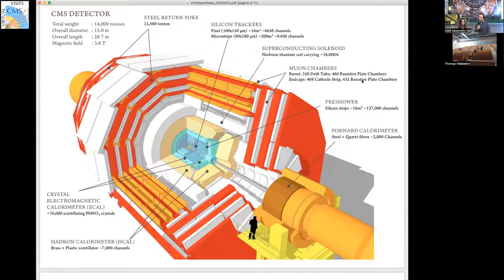We have DT, so drift tubes in the barrel, and you see the structure of it, what you see there on the pointer. We have DTs in the barrel, and then we have RPC, so resistive plate chambers, both in the barrel and in the endcaps. And we have CSC, so cathode strip chambers, in the endcap only.